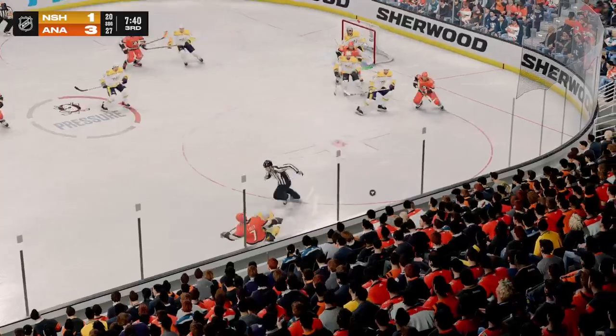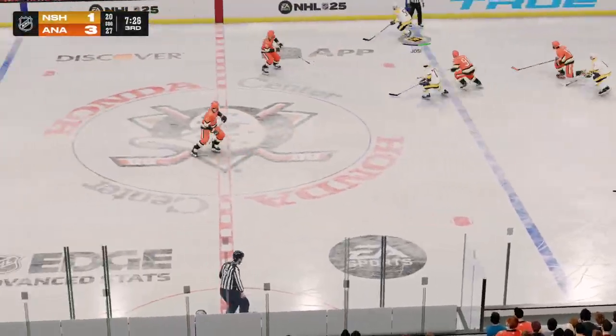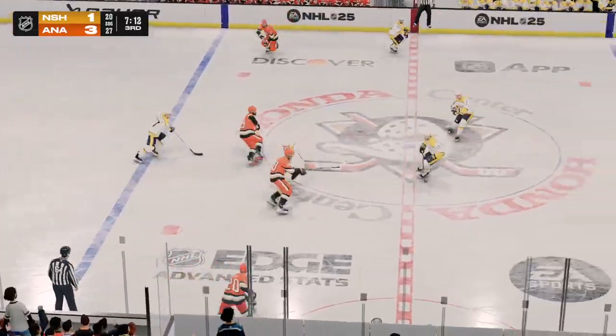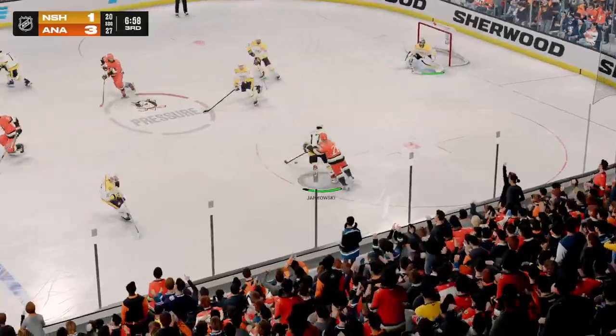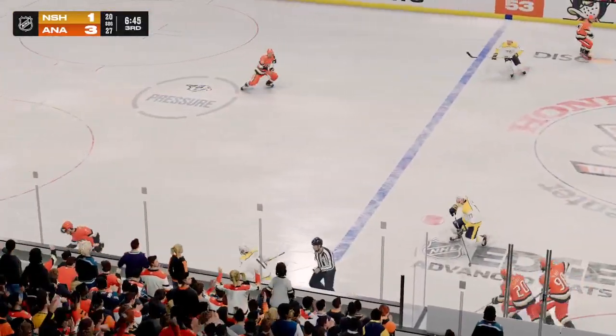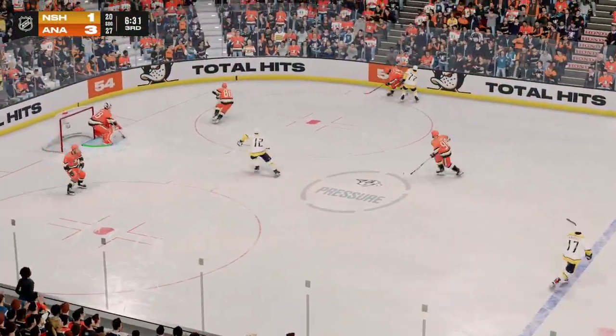Anaheim's won the draw. Now let's see what they can do with it. The Predators gain possession along the wall. Gaining momentum along the wing. Jostles the puck loose. Champions got it in the offensive zone. Hangs on to the puck after taking a hit. The Ducks gain control of the puck against the wall. And that's off a stick.